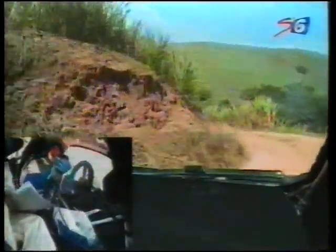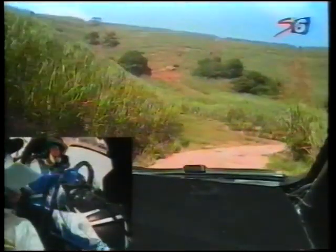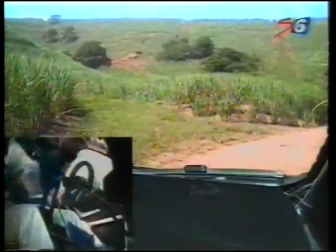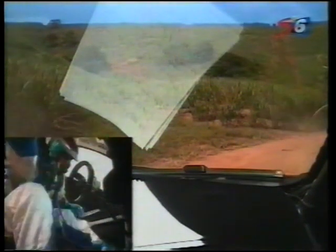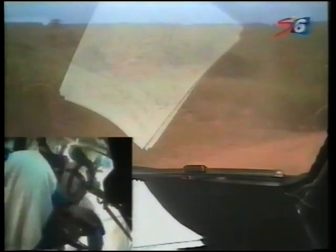Left 4, it's tight, left 9, don't cut. Long caution. Stop. We gotta stop. I just want to pull away. Guys, get your extinguishers. The stage is stopped.